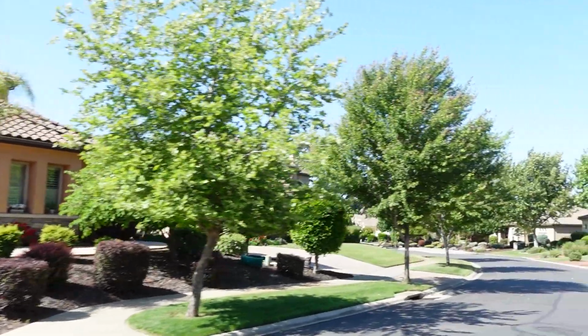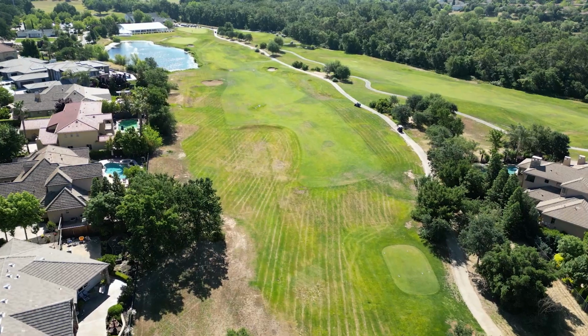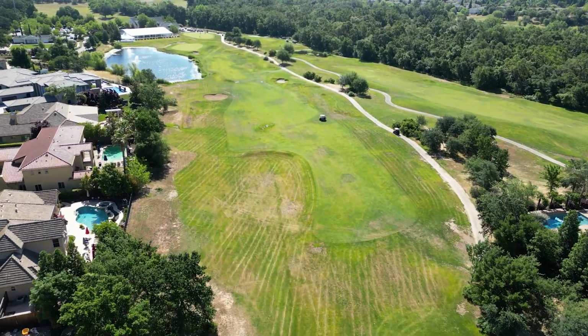Now, one of the things that makes Morgan Creek so expensive is it's a private gated community with guards at the two main entrances. So if you are having guests, if you are going to play golf there, you either one, have to have a tee time, or two, if you're going to visit friends or family, they need to actually give your name up front at the gate, and they will call you when your guests arrive, and then of course you have to approve them through the gate.